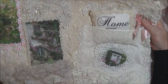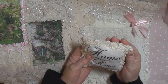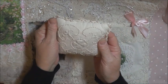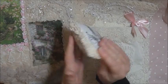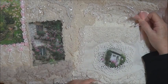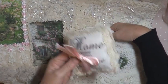It's really, really pretty, isn't it? And then she's got a pocket on the last page, and she's got a little cushion inside. Oh, isn't that nice? It's the back of the cushion. Isn't that beautiful? That's really lovely, isn't it? And on the front, she's got home sweet home. Isn't that beautiful? And there's a little, oh, what's this? Oh, and she's got a key that goes in there as well.